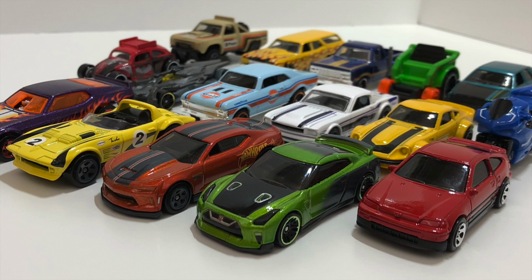So there we have a wide variety of some of the cars from the 2019 Hot Wheels C case. My favorites are Guaczilla and the Copo Camaro SS, but let me know your favorites in the comments below.